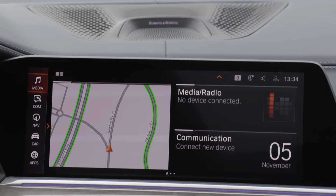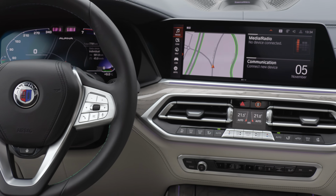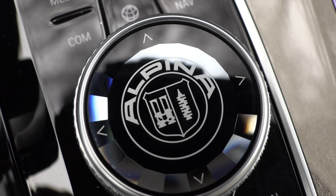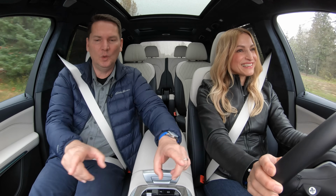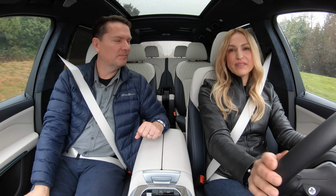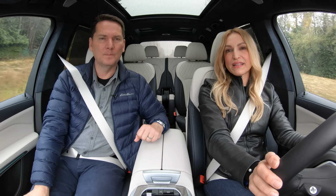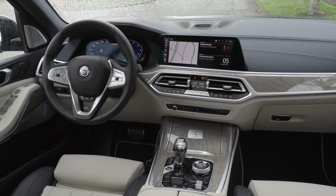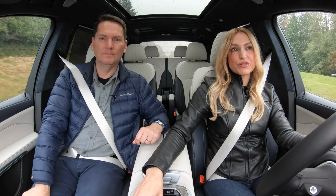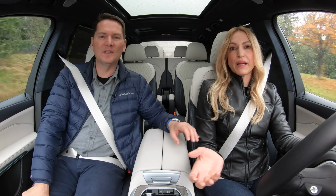You've got a touch screen there in the center. You've got all of the switches below that. You've got an iDrive controller. So Andrea likes the touch screen. I like the controller. You want to hit just keys. It makes everybody happy. Yeah, it's got everything that you need in here. I think that the center console is really well laid out. There's lots of storage. I like the dial to control the touch screen in here. I've used both of them.